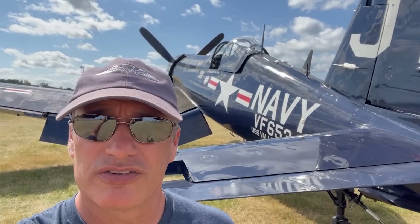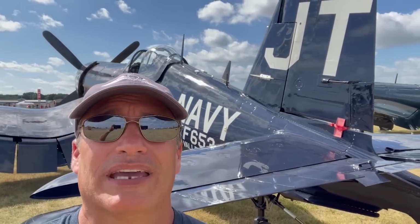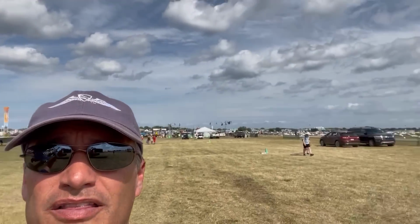And then of course one of the best reasons to come to Oshkosh, other than seeing every conceivable airplane known to man, is you get to see most of them in the air. There's an air show every day.